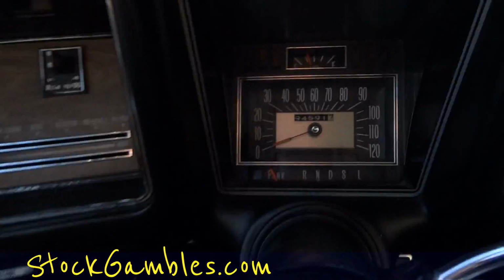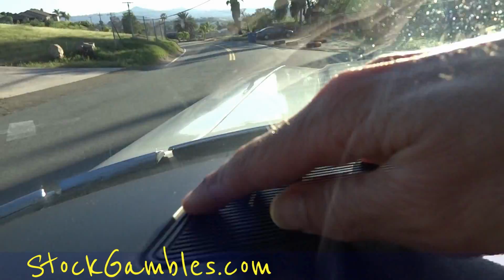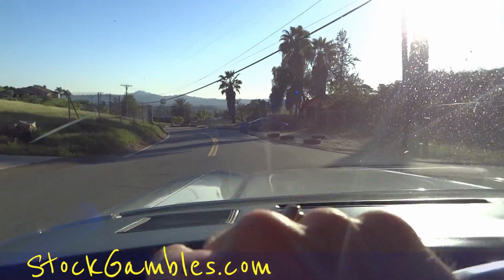What a deal. And I believe these miles at 94,591. Now there's no way to tell. Radio works good. I don't want to play any music. The speedometer, they're not even rotted out. It's such a sweet dash. Look at that dash. I really believe the miles. No way to tell on a 5-digit odometer.